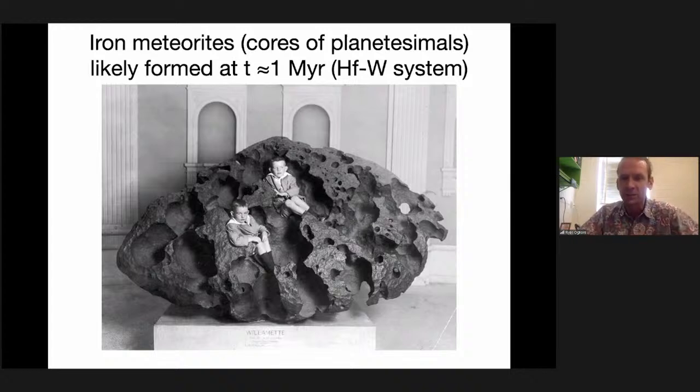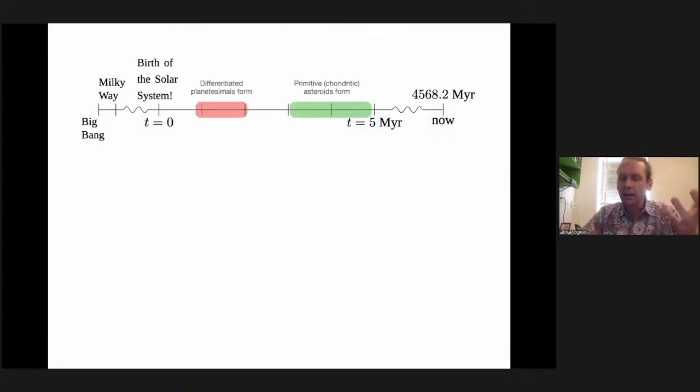It's enormous, it's amazing. And we can measure a different radioactive isotope system. This is hafnium-tungsten, and tungsten, like the filaments of the old filament electric light bulbs. And this tells us that this thing formed about 1 million years after CAI. So even before the Erdchek 002 that I just talked about.